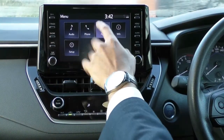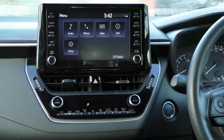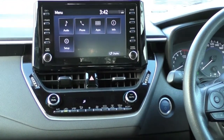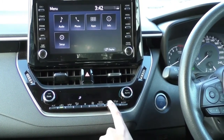Yeah, so your maps and everything will run through this system when you do have it set up for you. Coming back to below that, you've got 2 vents. You've got your dual climate control as well, so driver and passenger can have their own settings, all your fan speeds and modes below that, and you've also got front and rear demisters.